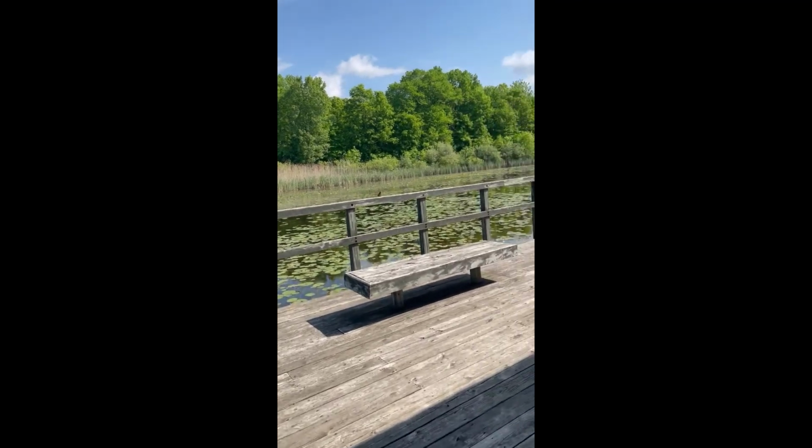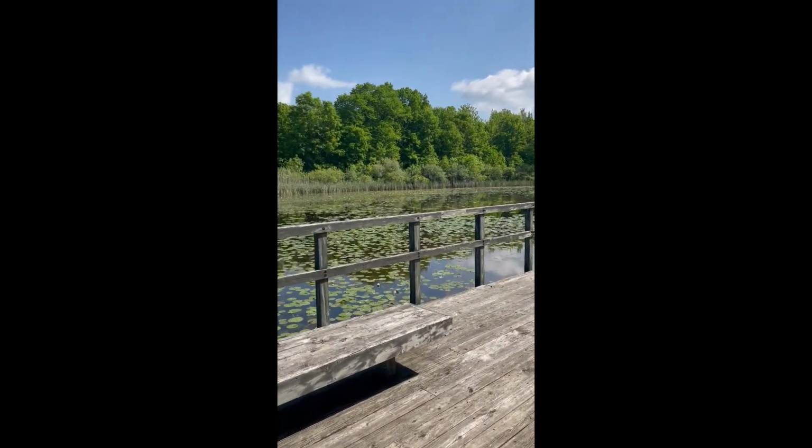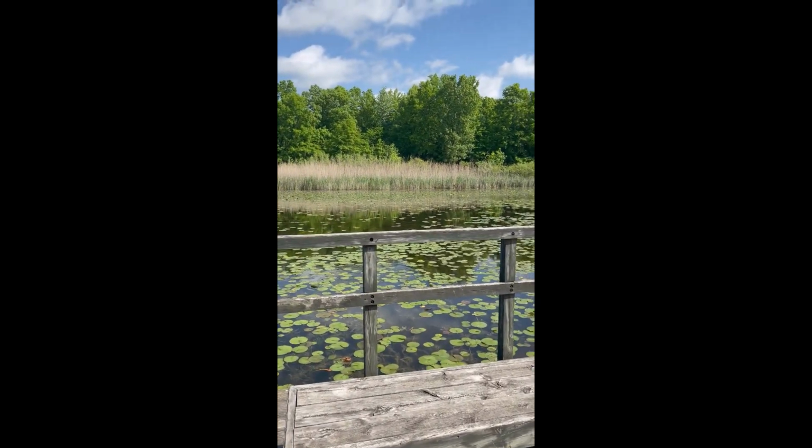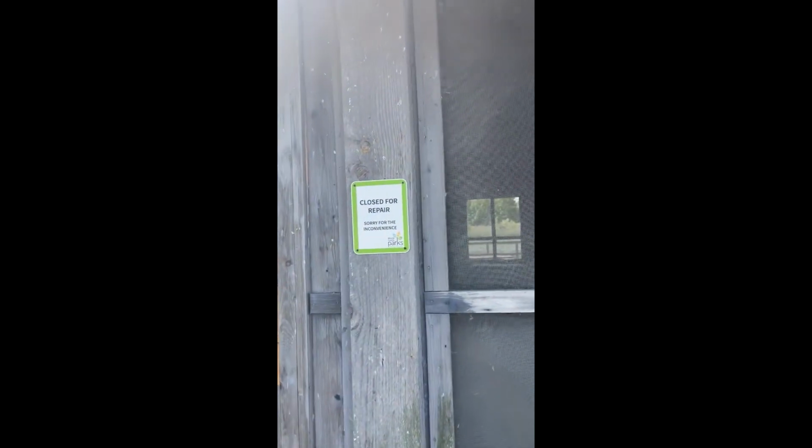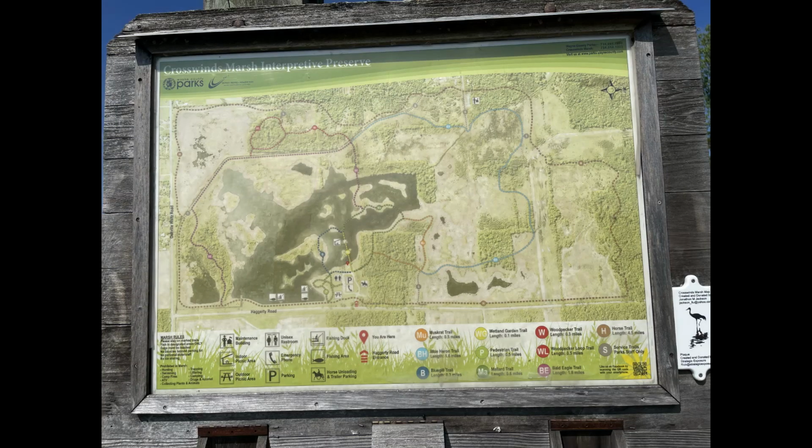So out here on the observation deck, the gazebo itself is closed for repair. Well, that's it. Battery operated hiker, battery operated backpacker. I'm not sure what I'm going to call myself yet. I got my 4.5-ish miles in, a little over that.